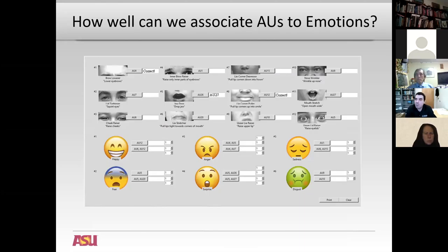The next study we wanted to look at, we asked the question, from that previous study, people could recognize these action units, but can you not only recognize the action units, but associate emotions to them? So we did a study to investigate this.